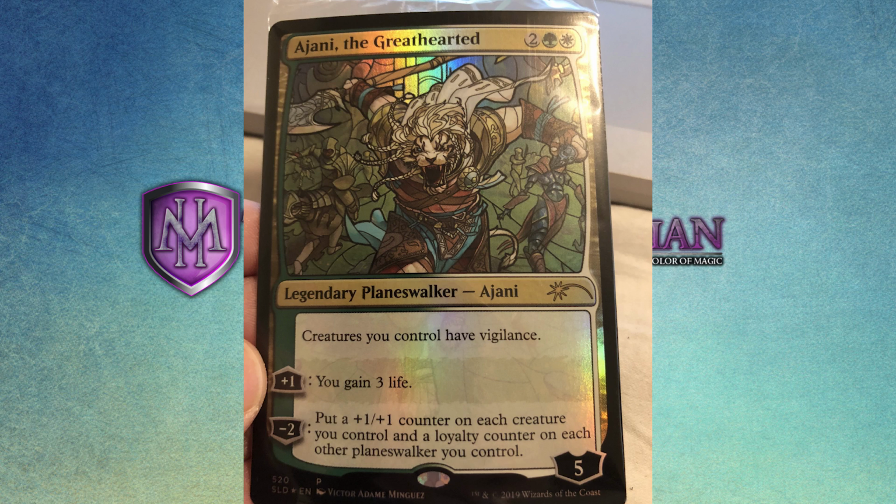Gives all your guys vigilance because all the War of the Spark Planeswalkers have that sort of static enchantment style ability. +1, you gain 3 life. -2, put a +1/+1 on each creature you control and a loyalty counter on each other Planeswalker you control. Ajani's all about that greater good because he's got that great heart. And the artwork is fantastic.